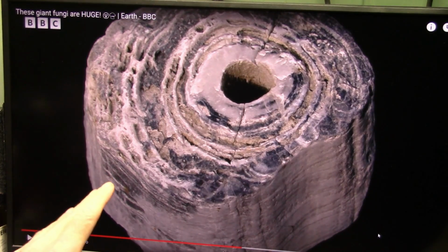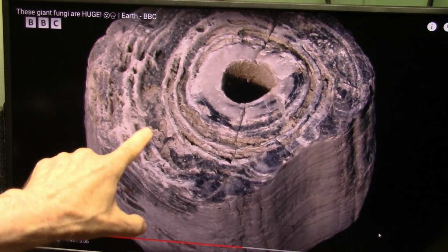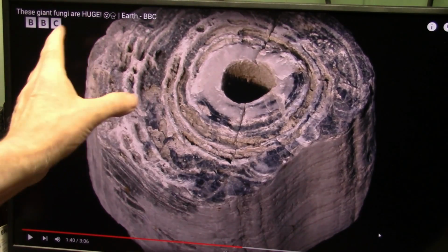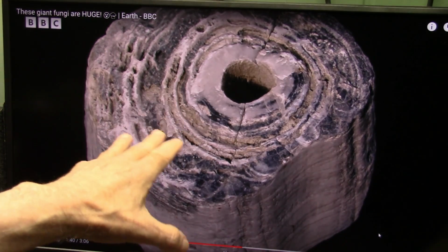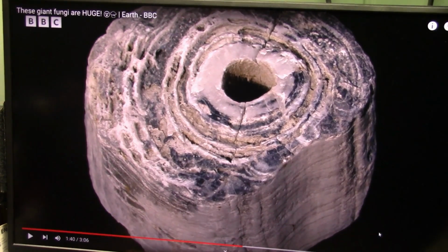All right, look at this very carefully. Come back to it if you need to. Look at these patterns on the side. Look at these layers. They say the only thing that would account for this is gigantic fungi. Well, let me show you what they really were in my mind, and we'll see if we can find some samples of them that exist still today.